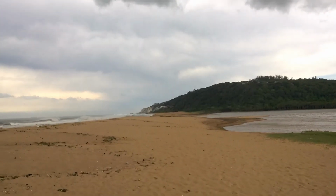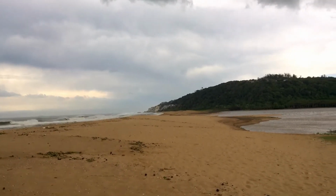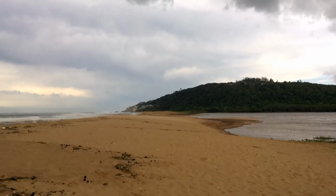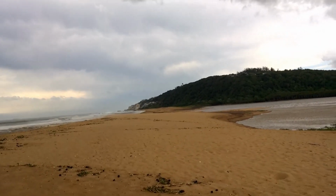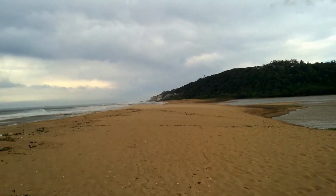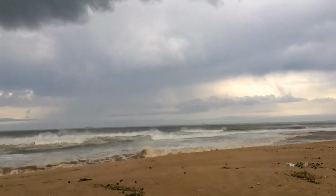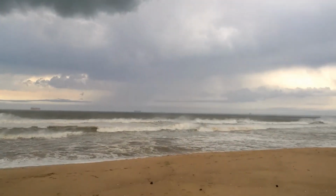You can see La Mercy Lake on the right hand side. The water level has dropped about 2.5 meters. Ocean looks like a washing machine today.